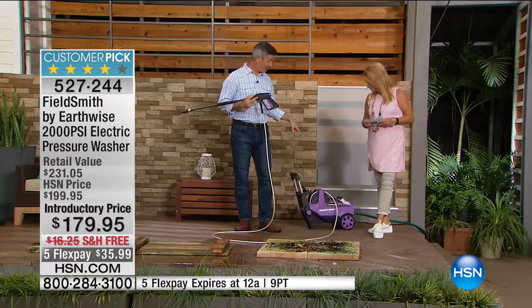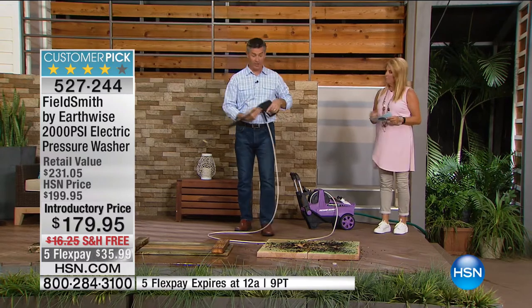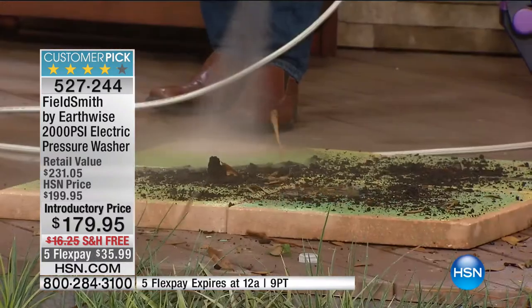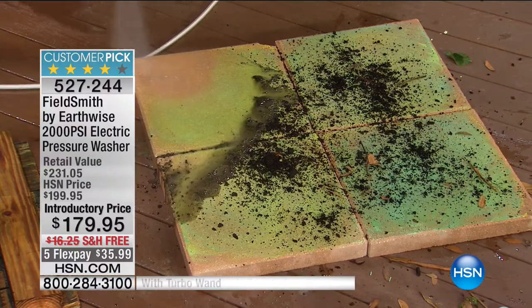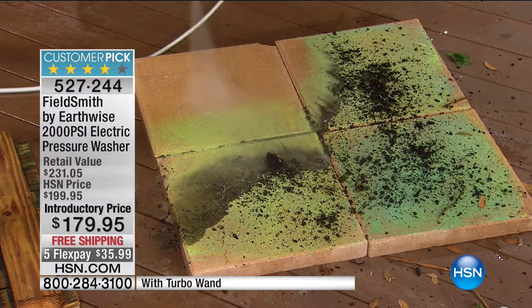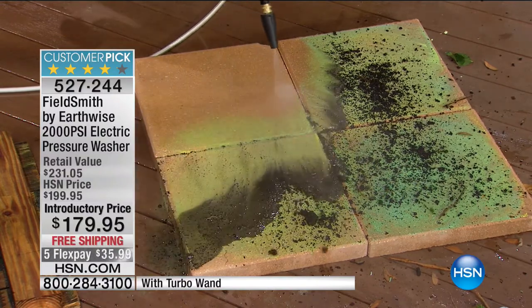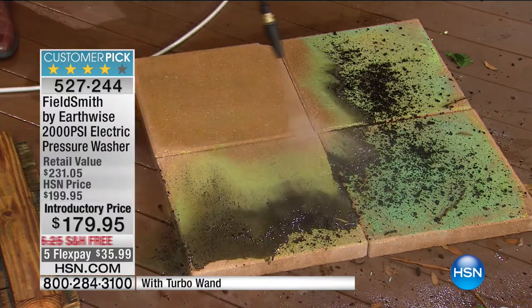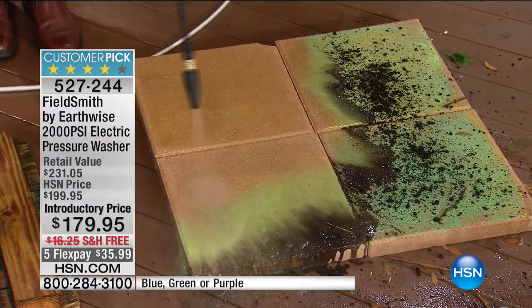Yeah, so you're getting those 4 nozzles, but you're getting that turbo nozzle. So watch this, large areas. You can see that cone that it creates. See that spinning action right there? So now I can go as wide as I need to, and whenever I need additional power, I can just get a little bit closer. But this creates such an easy way to just really plow through those areas.